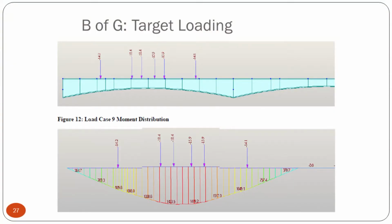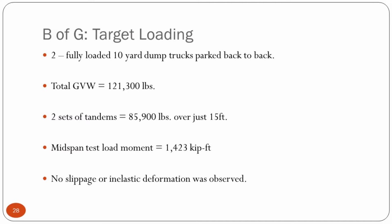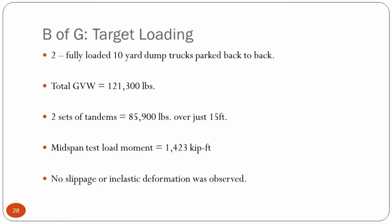Just kind of an example of showing the loads on there and the moment diagram that we actually induced in the structure. And just kind of looking at those 4 axles in the mid-span there, you can see that one guy was up in the 18 kips per axle range and the other one 16 kips. Total gross vehicle weight was 121,000 pounds, which is 2 sets of tandems, which was 86,000 pounds over just 15 feet. So again, we're putting some load into it, right? We're proving that that bridge can hold the weight. It produced a mid-span test moment of 1,400 kip feet.